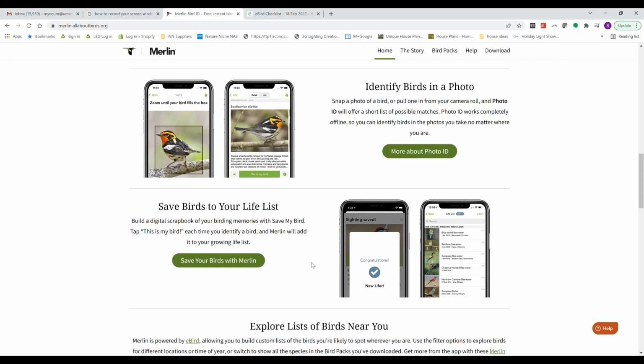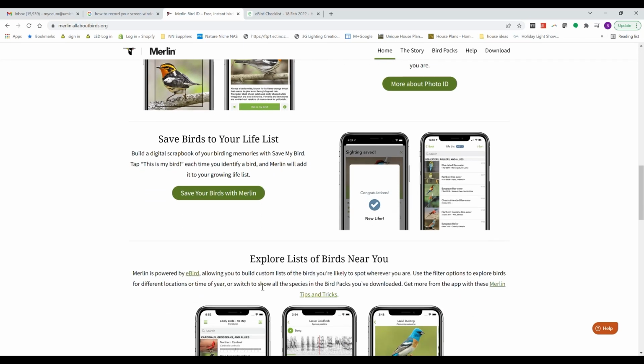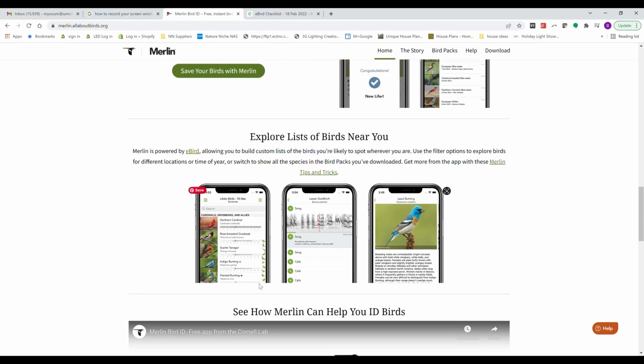It'll add it to your life list, and through Monday this year, it will submit that data as part of the Great Backyard Bird Count. So using Merlin to ID during those 4 days and submitting your result also adds data to the global database of the folks birding right now. So I just wanted to point that out.